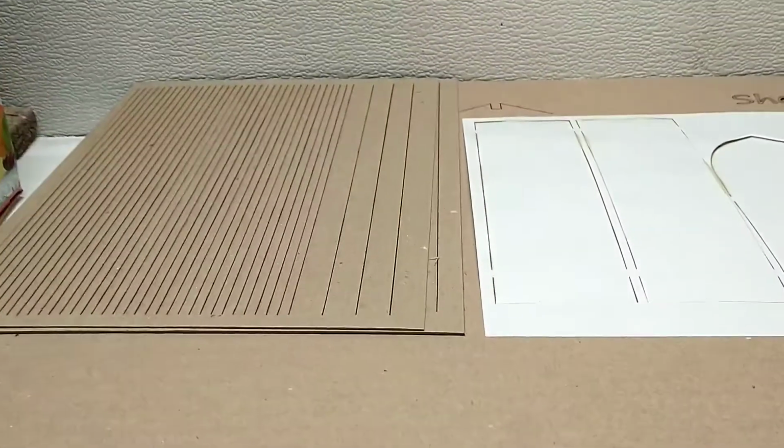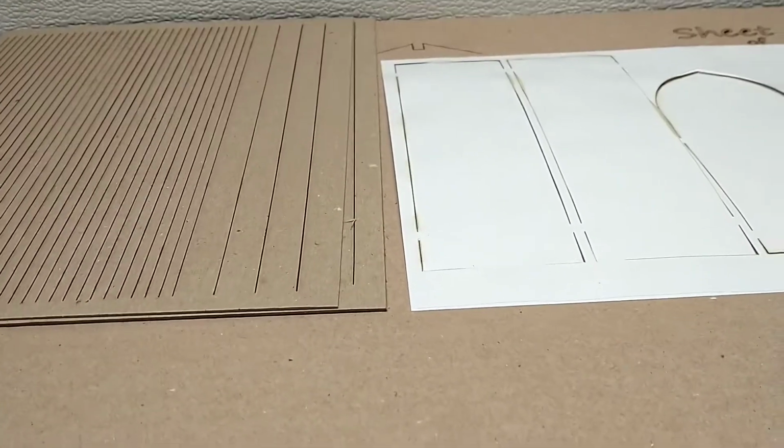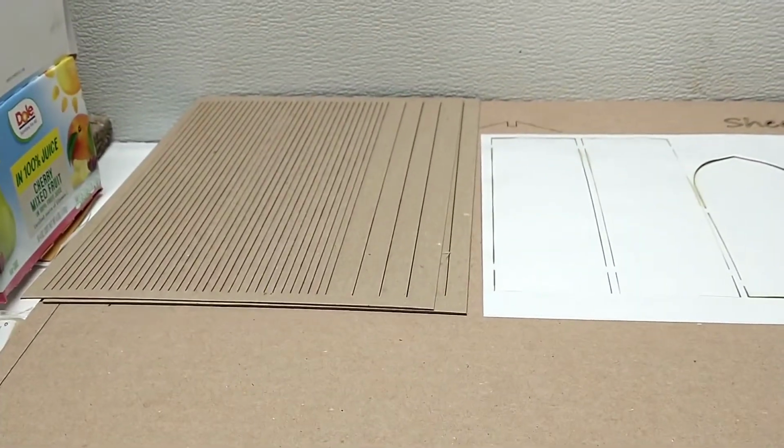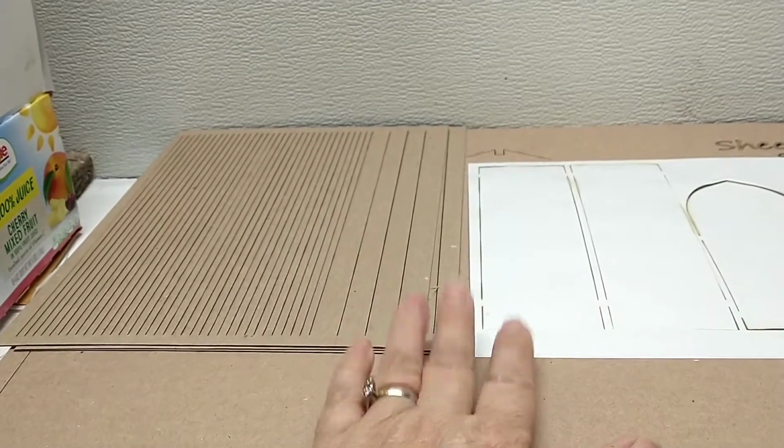I haven't forgotten about my minis. I haven't forgotten about getting involved again and doing stuff. I just haven't had the time. So today I will be putting this together.